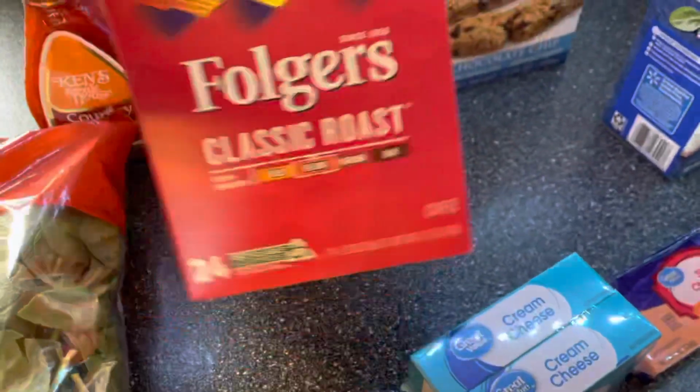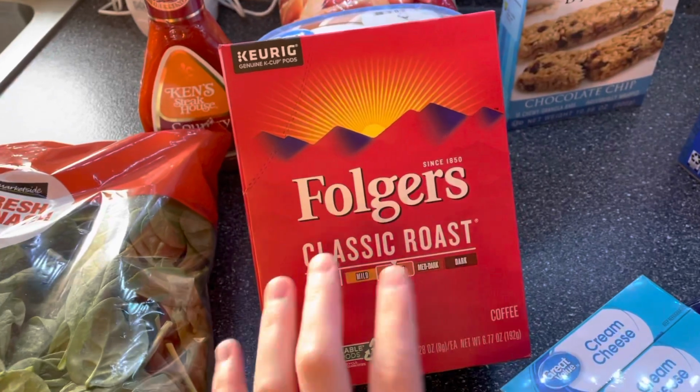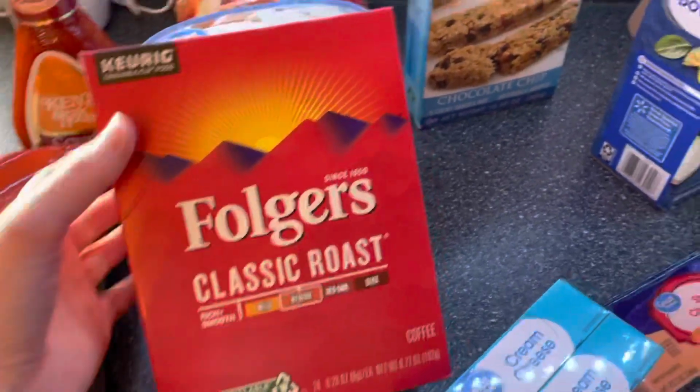I got some K-Cups. These are the ones that my husband likes, the Folgers. I choose Dunkin' Donuts or other brands, but he seems to like this brand.